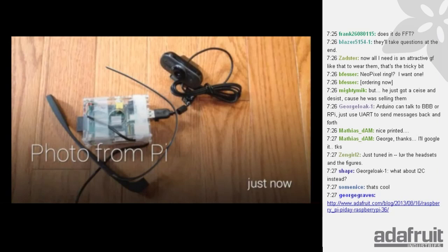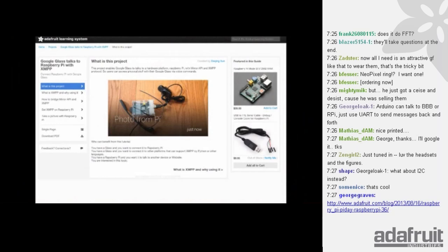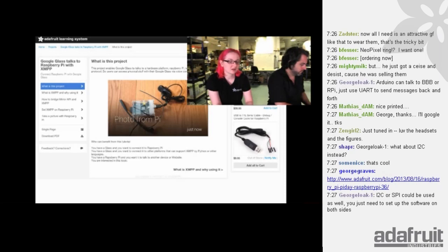Next up, we have a really cool Raspberry Pi tutorial, the first one that I'm aware of for Google Glass with a connected Raspberry Pi. This is really interesting. Diching wrote this, and I don't understand it 100% because I don't understand XMPP that much, but XMPP is some messaging protocol, basically a way to send messages between devices.